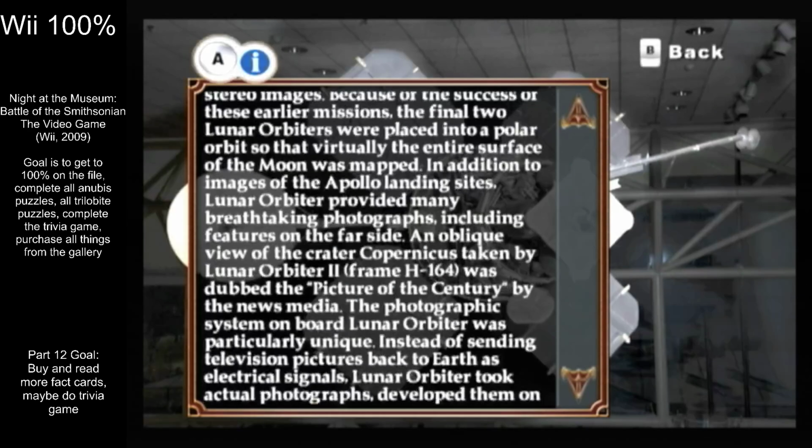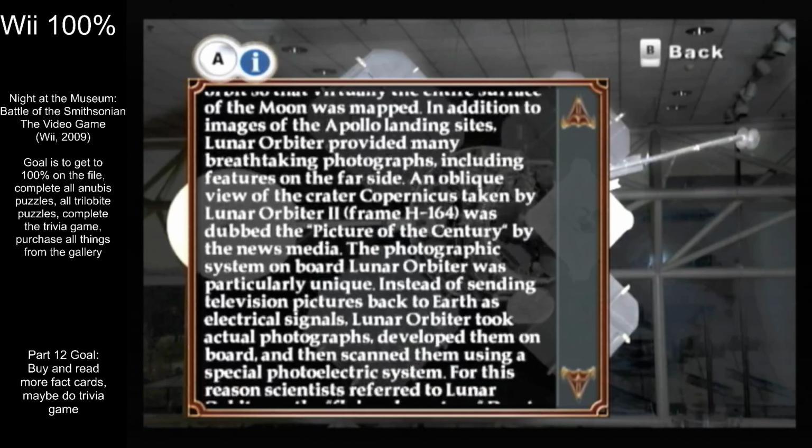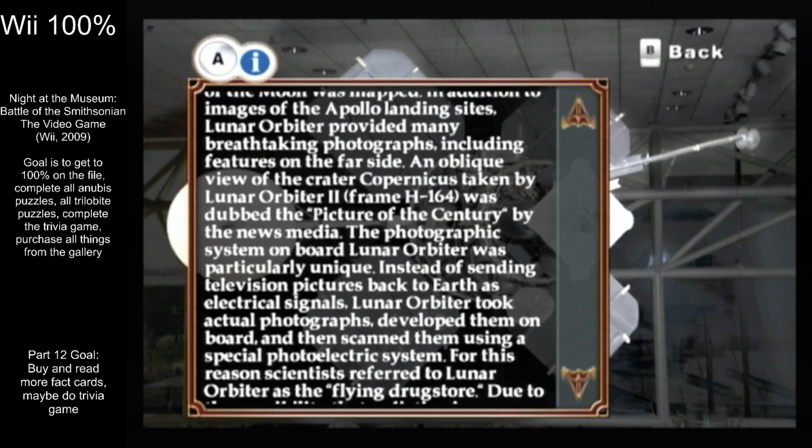In addition to images of the Apollo landing sites, Lunar Orbiter provided many breathtaking photographs, including features on the far side. An oblique view of the crater Copernicus taken by Lunar Orbiter II, frame H-164, was dubbed the picture of the century by the news media.